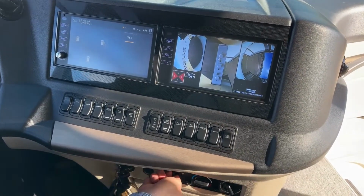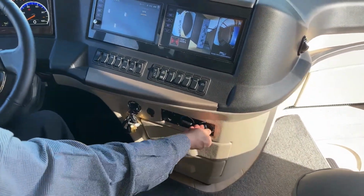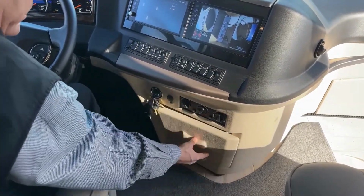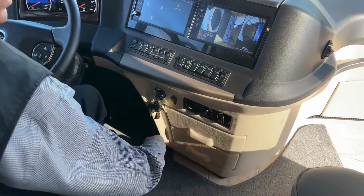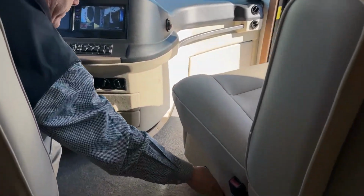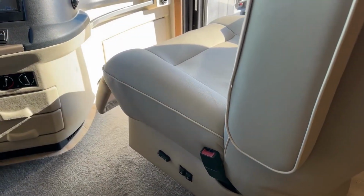Below that, we have our HVAC, pretty standard. Air conditioning, recirculating, different modes, hot, cold, medium, and fan speed. We have a little bit of personal drawer space for the driver. Both these seats do swivel. We also have, if you get a look at this, when they are turned around, you do have a reclining feature on these guys.